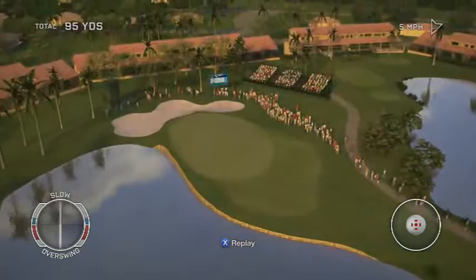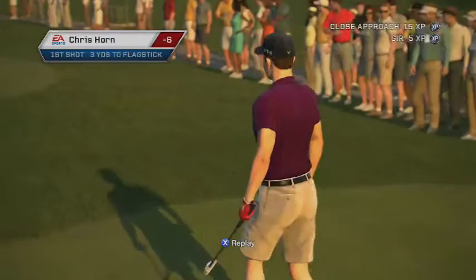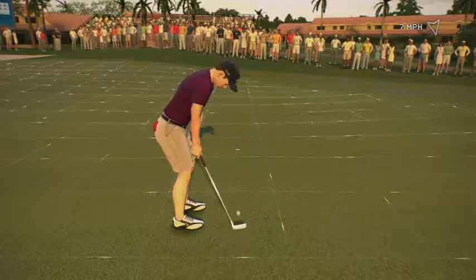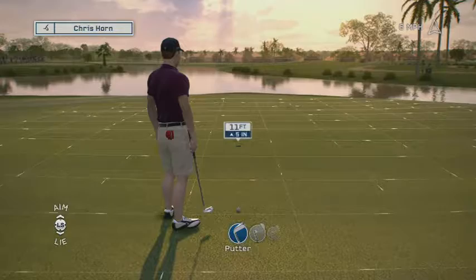I'm going to try and get this close. Oh, that's a nice little shot. I need this putt. I mean, it's a close approach, 9 feet, but I need this putt. I need this putt to fall. As I do. Son of a gun. Yeah, son of a gun, that's what we're going with.